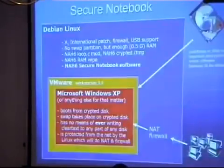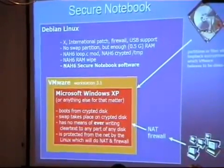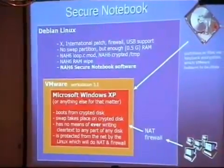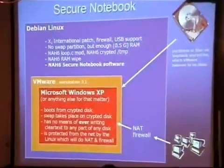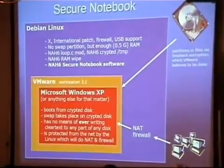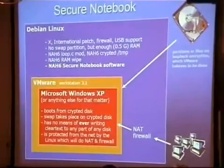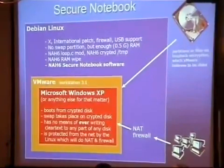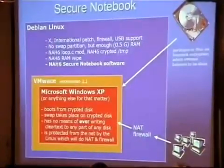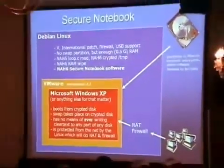So what we try to do is create something we call Secure Notebook. Basically, it's a Debian Linux box, and as you can see there, it's a Linux box that has X Windows, the international patch, a simple rule-based firewall, and USB support for a small dongle that stores our key material. It doesn't have swap, because we don't want any clear text ending up in the Linux swap partition, but it has enough RAM. A couple of modifications we did, I can talk about those later, and our NAH6 Secure Notebook software. Inside that we run VMware, and inside that we run Microsoft Windows XP, but you could run anything there.